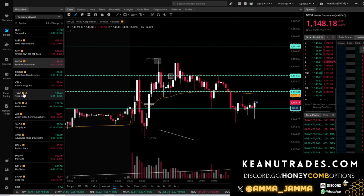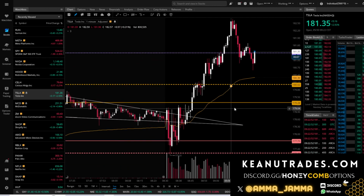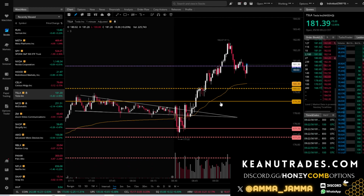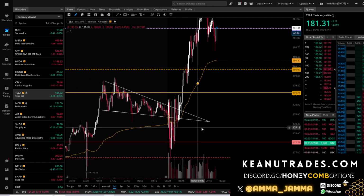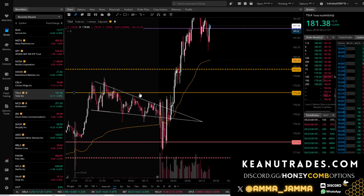And our big trade of the day was Tesla, which we caught at a perfect position here. We didn't wait till the 180 break. The 180 break was actually our first take profit range. We took this out of this falling wedge. We had a falling wedge pre-market that I really liked, and we wanted to see that breakout.